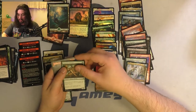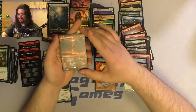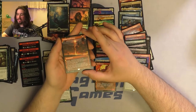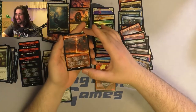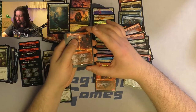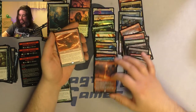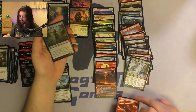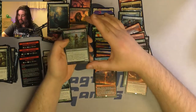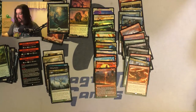We've got our wild card. We've got spice. We've got our showcase Valakut Exploration. We just got one of those over here. Showcase rare Valakut Exploration. Beautiful, beautiful art. I love it. All right, our actual rare for the pack is Magmatic Channeler, so nothing too spicy there, but that showcase. That showcase. Foil Tajuru Blightbringer, and a token.